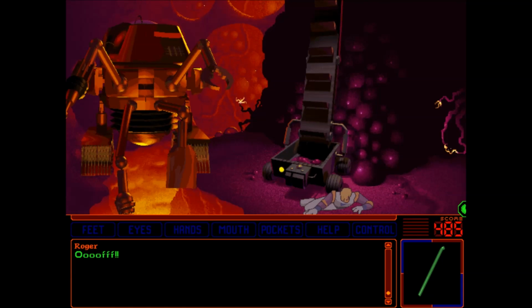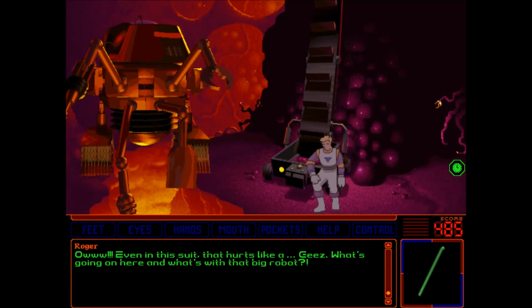Ugh! Ah! Even in this suit, that hurts like a... Geez, what's going on here? And what's with that big robot?